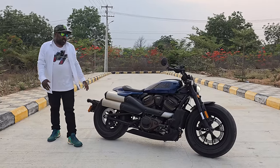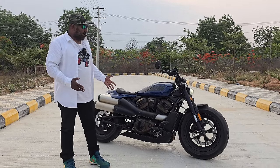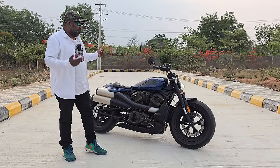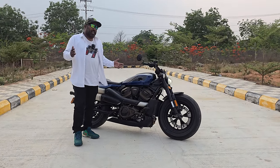So what do you guys think? Don't you think it is one of the most beautiful bikes currently available in our market that you can park in your living room? I definitely feel that is the case, and if I were to own one, I'm sure it'll be in my living room.